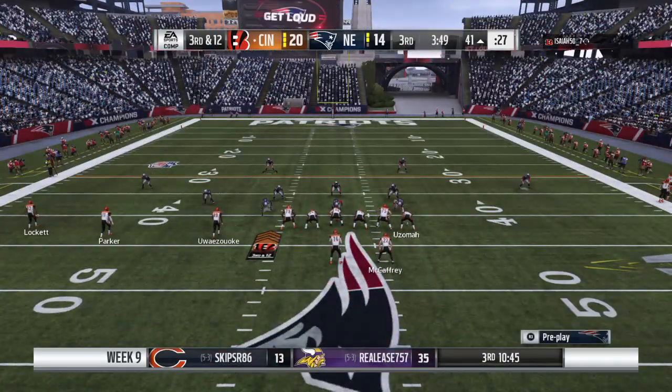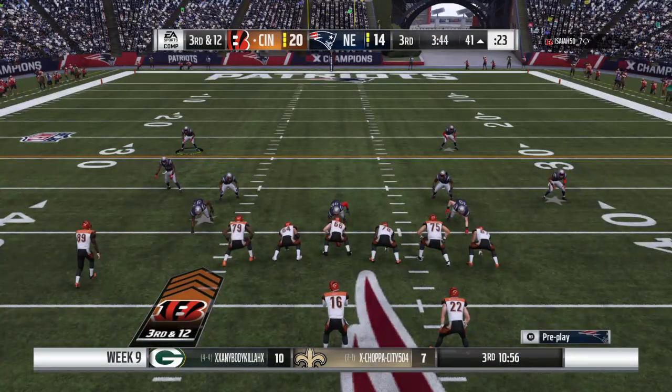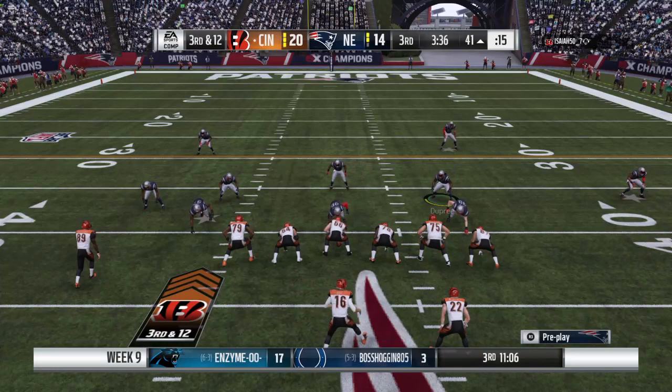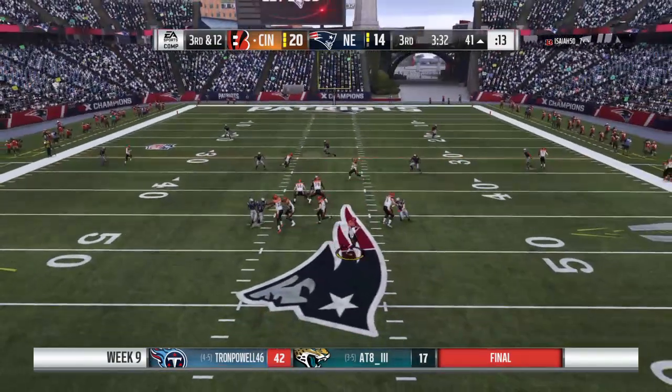Yes, sir. Yes, sir. Yes, sir. Hey, 5. Starting left here. Orange. Gone.